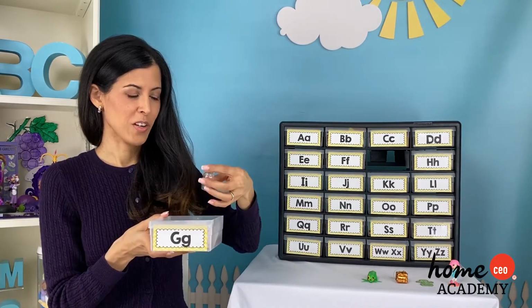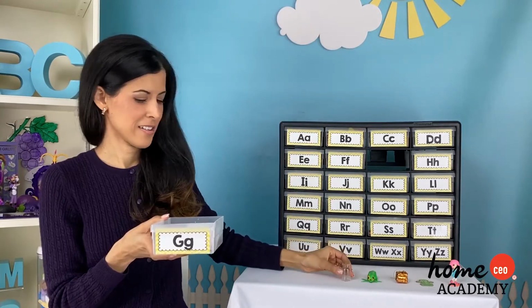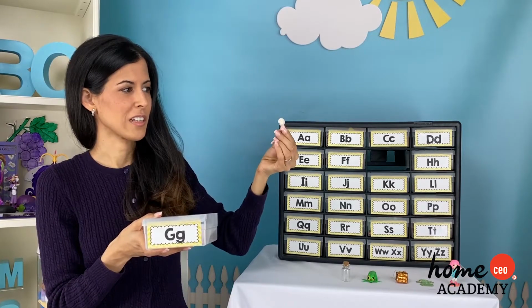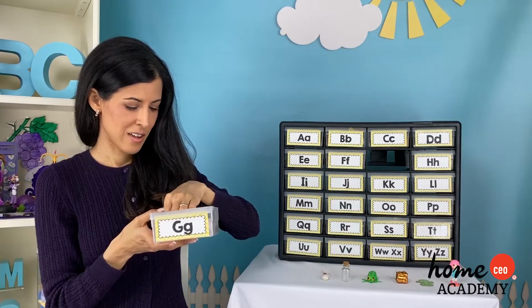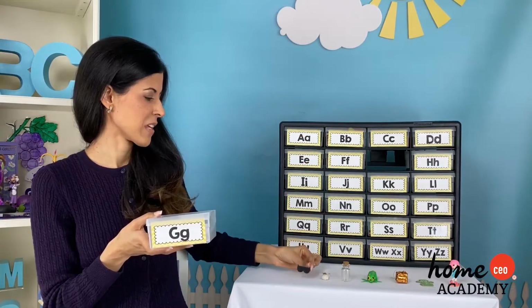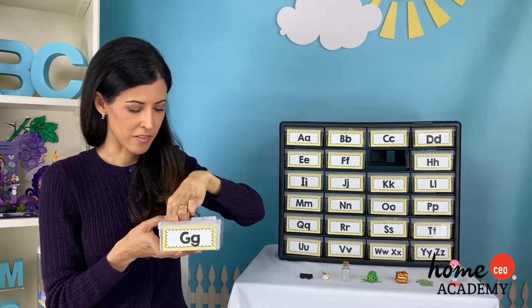G is for glass, and this is like a little glass bottle. G is for glove. We have a glove here. We have all kinds of things. We have so many things. G is for glasses. Glasses begin with G. Let's see what else we have here.